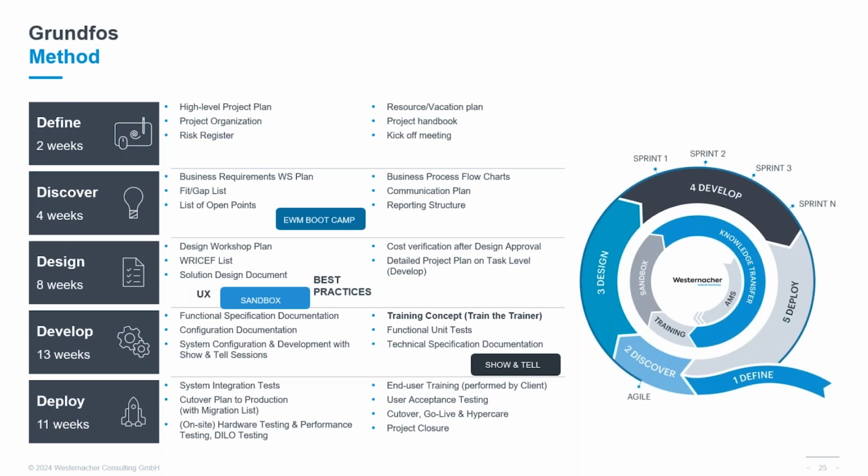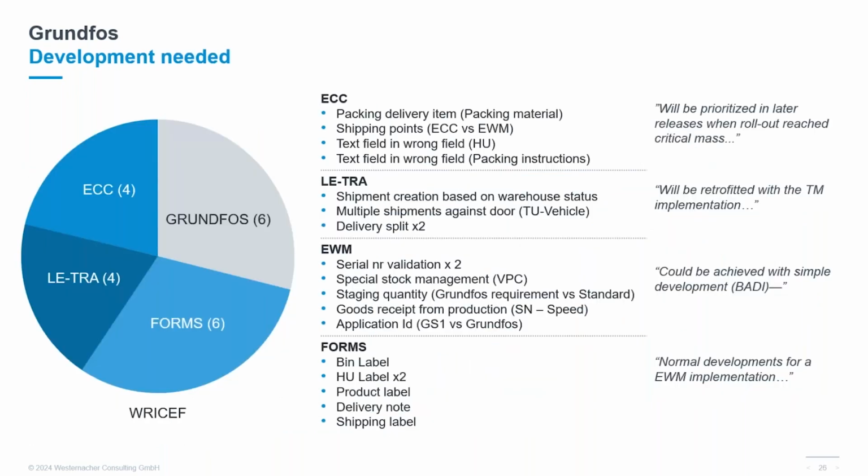And the deploy phase. Having set the standards in the early phases, it's important then to plan the SAT and UAT thoroughly, the end user training, and secure that the right competence is available on-site and off-site at go-live. Take this discussion early. No surprises are allowed. So what did we develop? As we discussed before, we were expecting some problems due to the current process design in MM, SD and S4. As you can see here, it's 4 different topics, quite small ones.